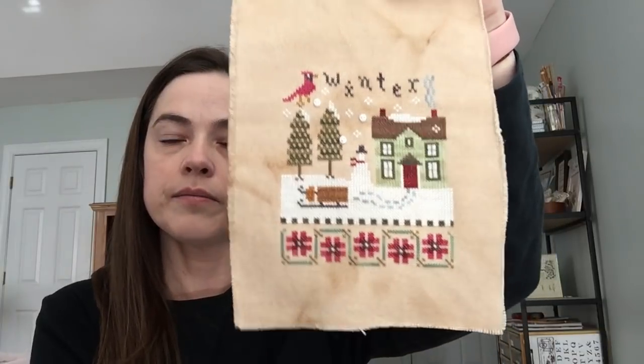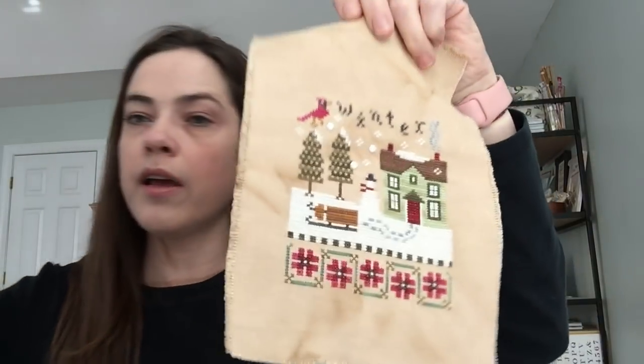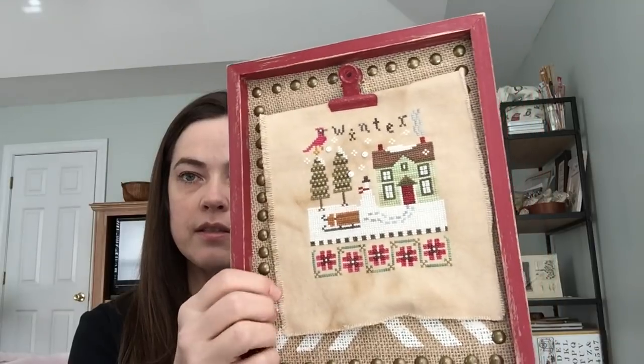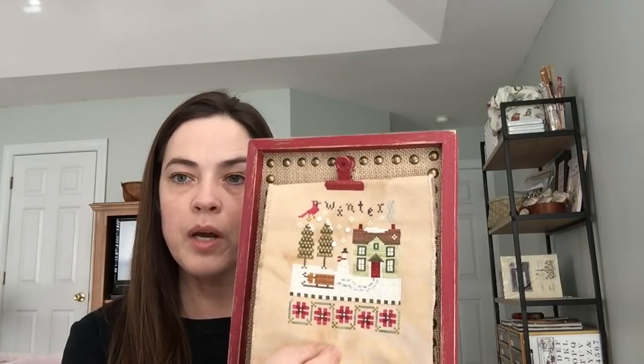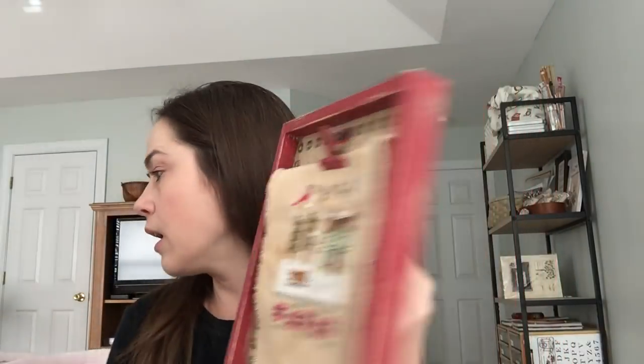And I also finished my Lazy Kate Four Seasons winter. So I'm going to mount that on some board and then reuse my little frame here. I think that'll be cute in there. I love these. So this is the 28 count Monaco tea and coffee dyed using the called for Weeks Dye Works. And so those are all my finishes.